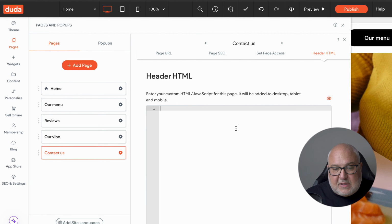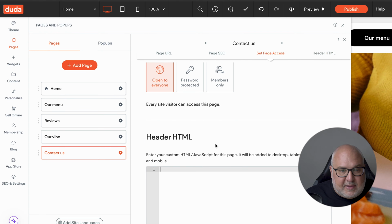And then the header HTML, this is if you're adding specific tracking to this page or code to this page. You wouldn't want to add Google Analytics to each of these pages like this, or some other tag. We wouldn't recommend that. But if there is something that you need just on a specific page, say like on a contact page, you have like a pop-up or something like that for chat, that's where you would do that if you need to.